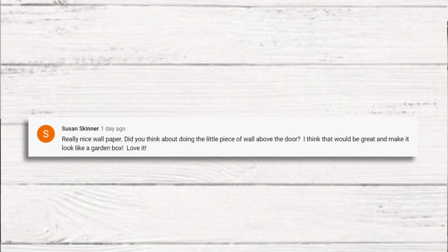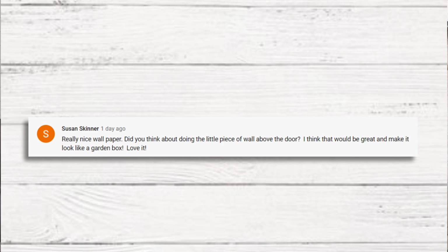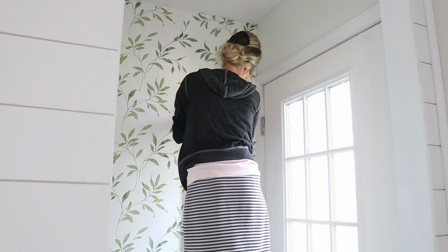Susan Skinner says, did you think about doing the little piece of wall above the door? She's talking about the wallpaper, adding some wallpaper to that space. I think that would be great and make it look like a garden box. Actually, that would be a good idea. I didn't think of that. We'll see. Maybe I'll have to do that. I still have some left over.